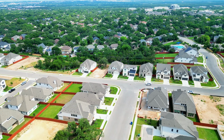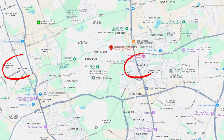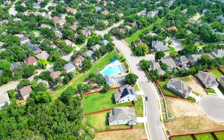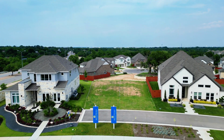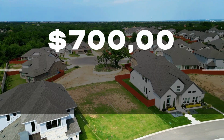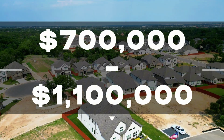If you want to move to Austin, Texas, and you're looking for a new construction home in a great school district in the Round Rock, Cedar Park area, you do not want to miss the Saul's Ranch community. We have the MileStone home builder over here, and we have the Coventry home over here. This community ranges from $700,000, $750,000 all the way up to around $1.1 million.